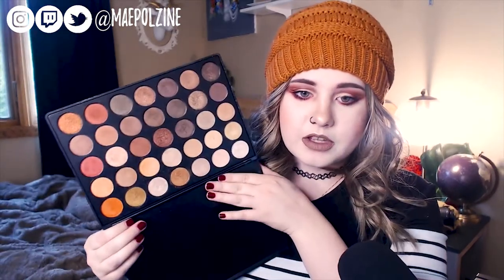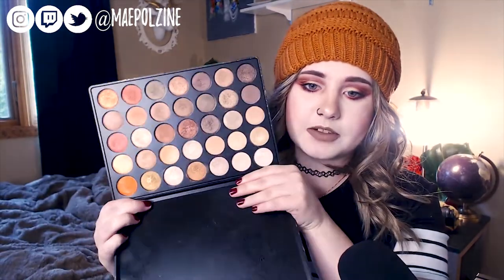Next is the big boy, which is the Morphe 350 palette. I actually have the two that are separated out into shimmer and matte. This one is the shimmer palette. I do have the matte one as well, which I think is perfect for fall too. It's just matte versus shimmer. As you can tell, this one's all shimmers, but the matte is basically all the same colors, just not shimmers.